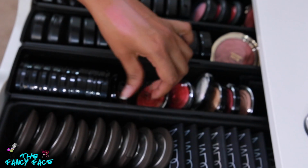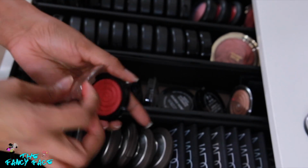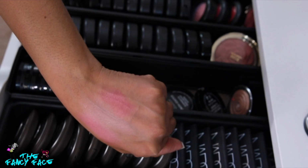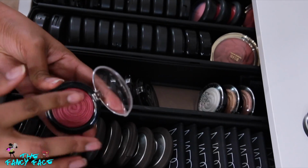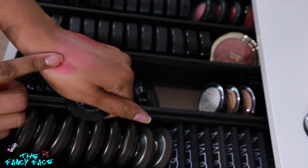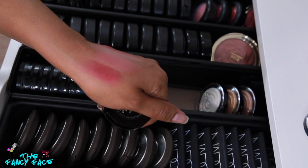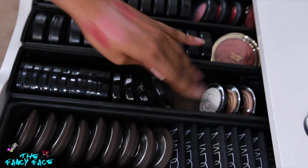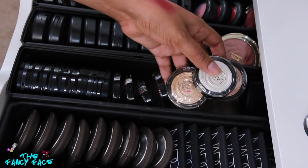Then I have, let's see, this one is Guava, another one of my faves. This is more reddish. Really love that one. And then this last one is Plum Berry, which is a deep plum. Again, this is one that I'd probably have to give up to my friend, because you see how deep that looks? It looks like a bruise on me, so I got to get rid of that one when my friend comes back to visit.